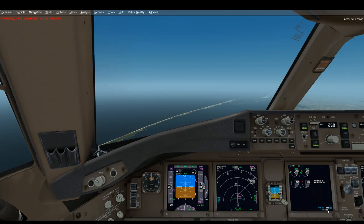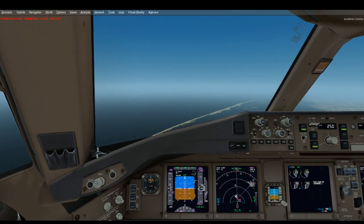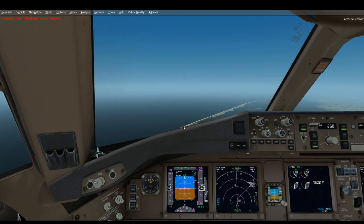New York Center, Island Pacific 420, holding short runway 22 at Papa. Delta 26 Heavy, after Robert fly heading 260, maintain 5,000. Delta 26 Heavy, after Robert fly heading 250, maintain 5,000. After Robert heading 250, down to 5,000, Delta 26.